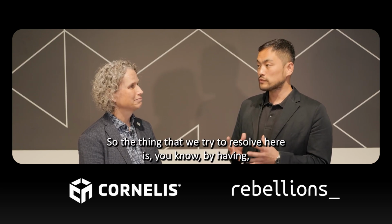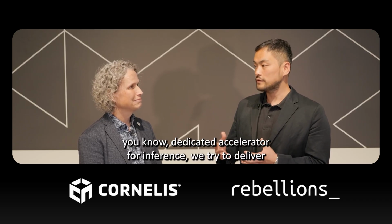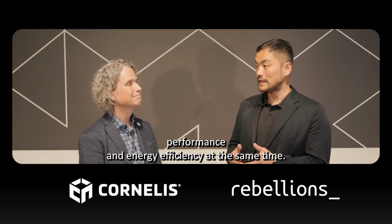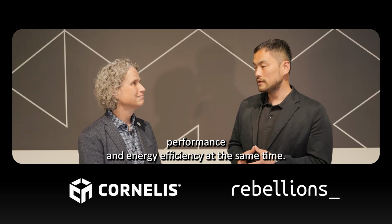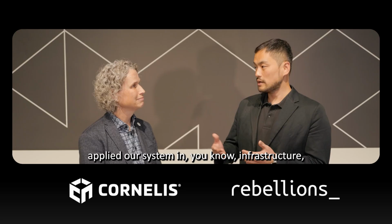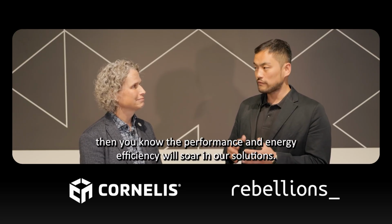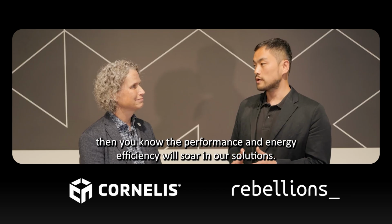So the thing that we try to resolve here is, by having a dedicated accelerator for inference, we try to deliver performance and energy efficiency at the same time. So you can find that if you apply our system in this infrastructure, then the performance and energy efficiency will soar with our solutions. Oh, fantastic.